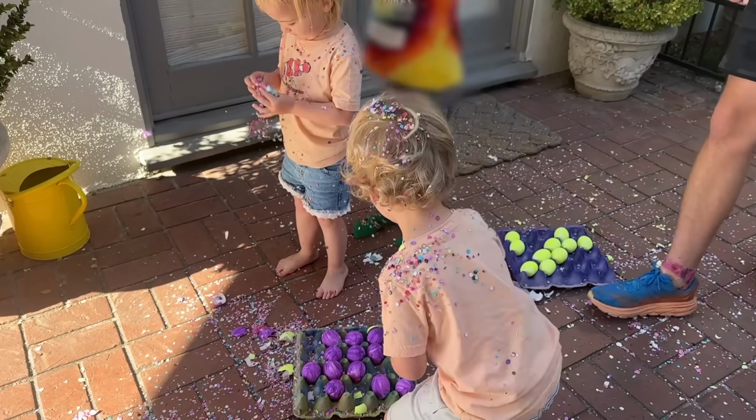So Eric started the weekend off right, and he got confetti eggs for us to smash on each other's heads. So the kids had a lot of fun doing that. And then we went to this event where there was music and dancing and delicious food and more confetti eggs, and it was really fun. So I'm going to show you a little bit of that before we get into the day.